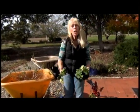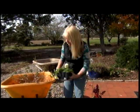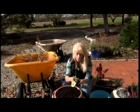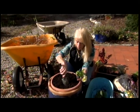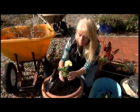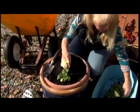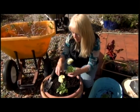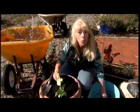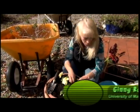I love pansies. Pansies actually, a lot of people think that they live all summer long. Unfortunately, they don't. So what you have to do with pansies is you have to plant them either in the fall or in the springtime. And you want to break the roots up just a little bit, like that, and set it into the soil. So the crocuses will come up through the pansies. And then after that, the tulips will come up through the pansies. And after that, the daffodils will come up through the pansies. So it'll all be very, very pretty.